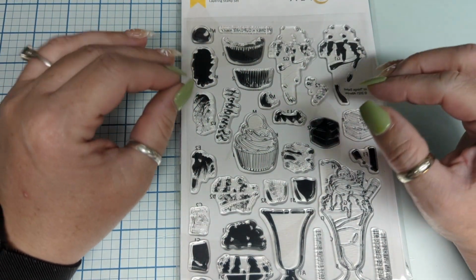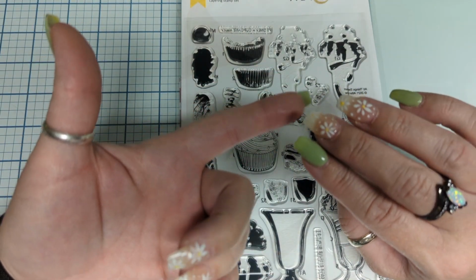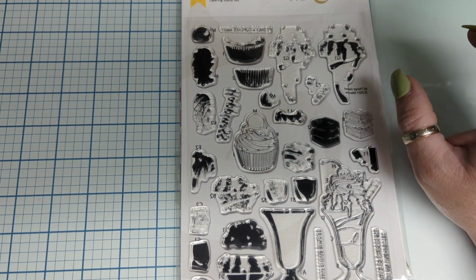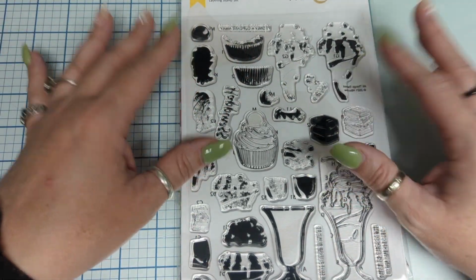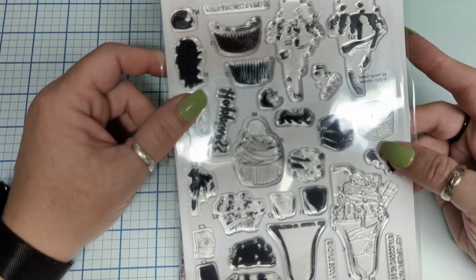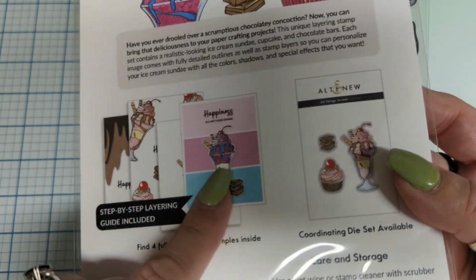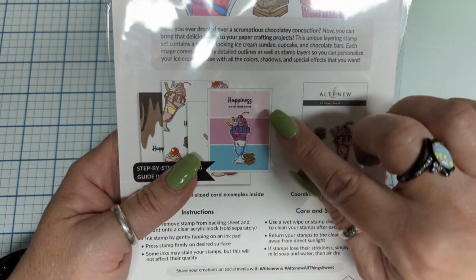So, my birthday month is December. It could be anything that has to do with your birthstone, your zodiac sign, or your birthday month in general. And I was like, you know what? I love my birthday month. It's December. And I want to use my new Ulta, all sweet things, because if it's my birthday month, we want a birthday card, right? I was debating what to do, and I flipped it over to open it, and I saw this little example, okay? And I was like, oh, that's what I'll do.